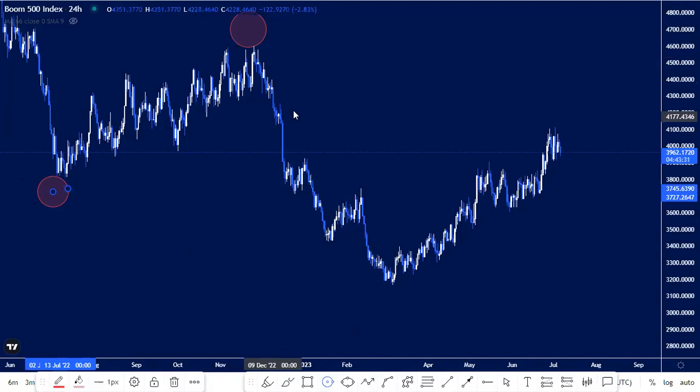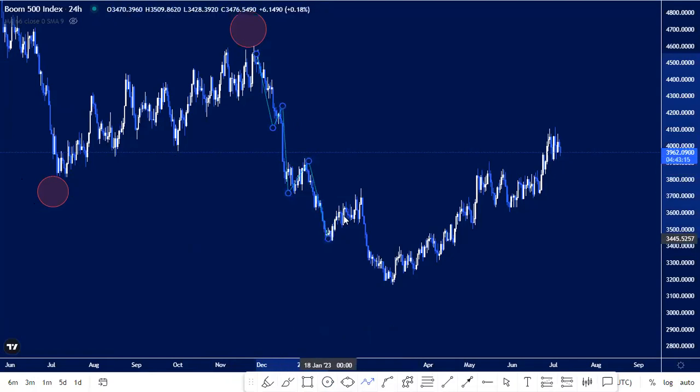swing lower high, swing lower low, right? Then we follow internal structure. Whatever is happening in between here, this is internal structure, right? So here, whatever was happening in between here, this is internal structure. And if you follow this internal structure, this is bearish order flow, right? Lower highs, lower lows, lower highs, lower lows, lower highs, like that. This is bearish order flow, right? That is what we call bearish order flow.